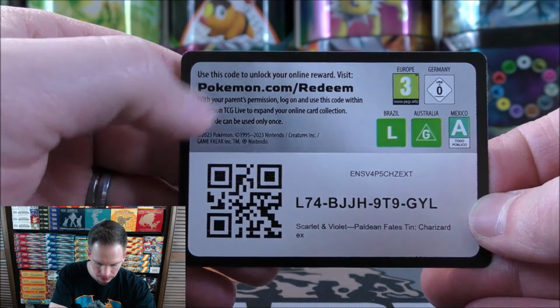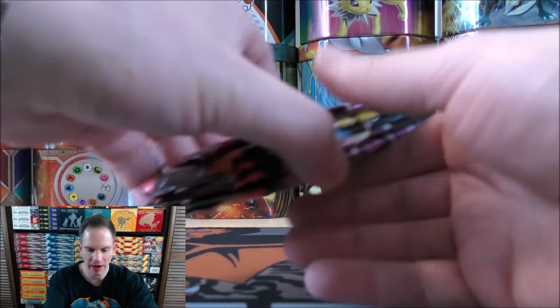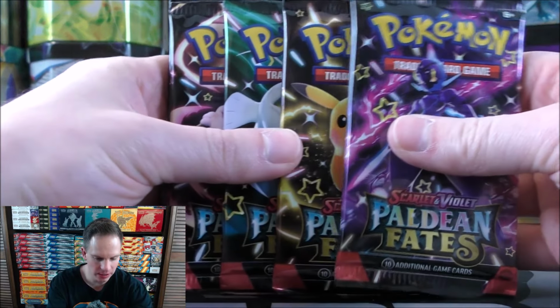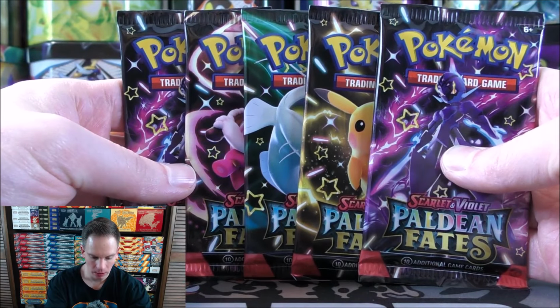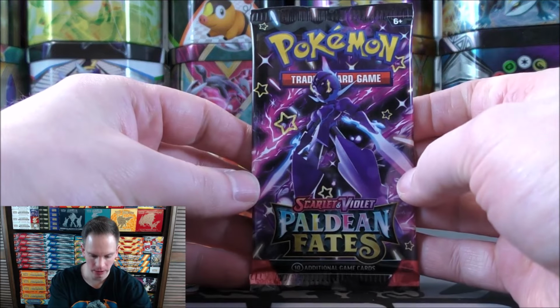There you have it. How about a Charizard EX on the inside of one of these 5 booster packs? So this is it for this video, this group of 5 booster packs. Started off here.